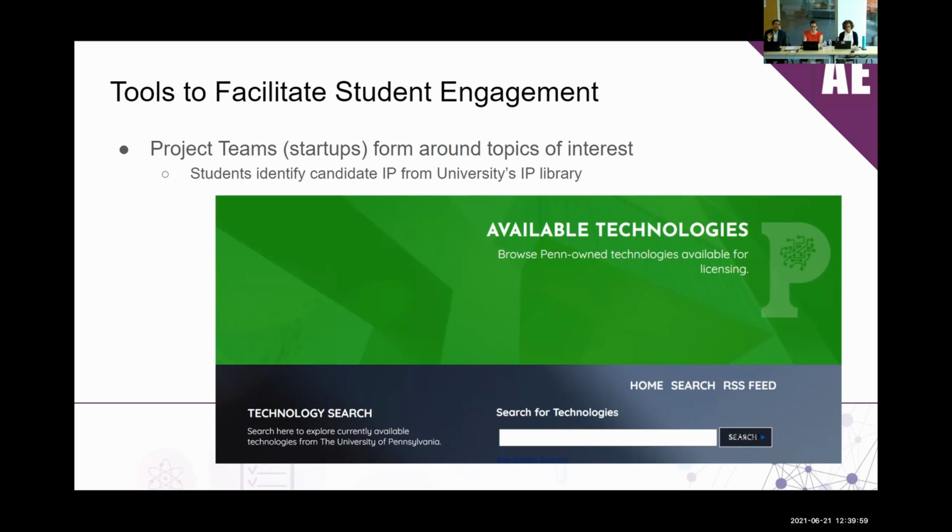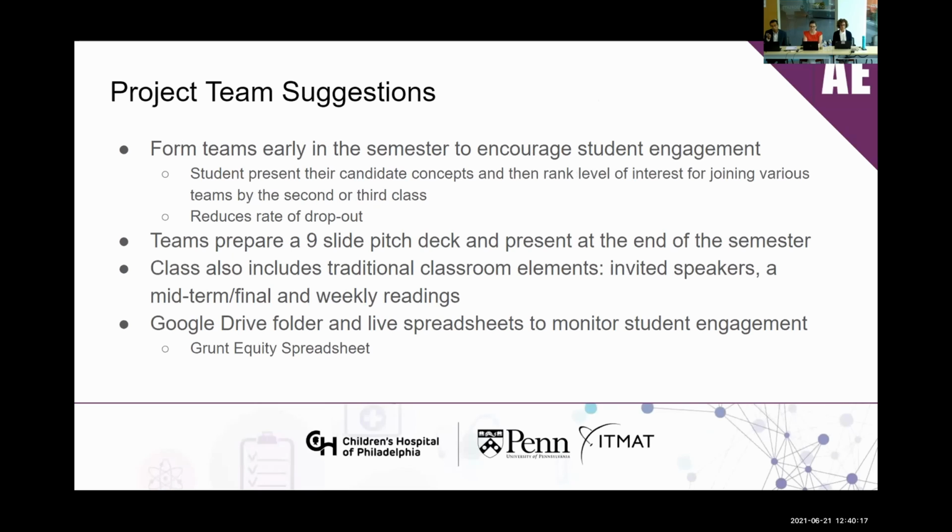A couple of pointers I'd like to share with you are that we try to encourage our project teams to look for IP that's drawn from the available IP of a university. We don't limit it to UPenn. They can draw IP from MIT or Georgia Tech or other universities. And many universities have an available technologies website. So you might want to consider rolling that into your class as a way to make it more realistic for the students.